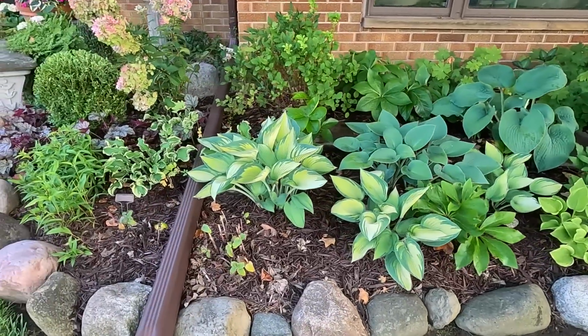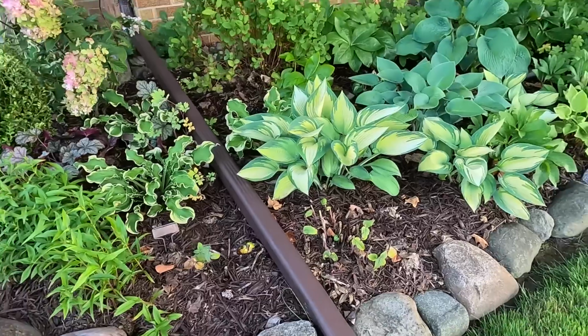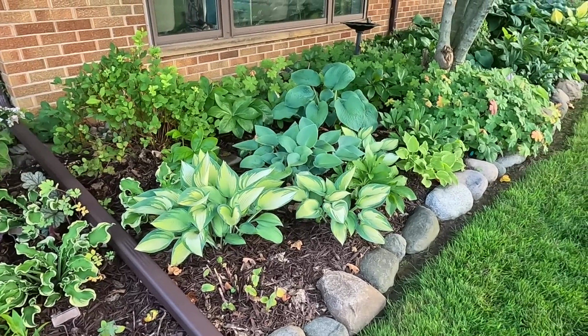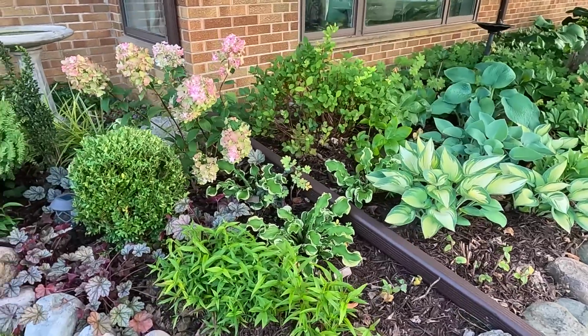I did come through and cut back the Monarda, so those flowers were pretty well spent. They were showing some signs of starting to develop a little bit of powdery mildew, so that's when I know it's time to really give them a good cut back.